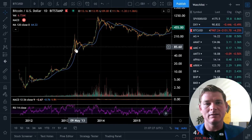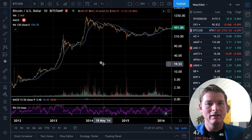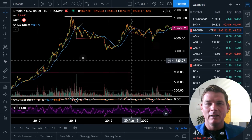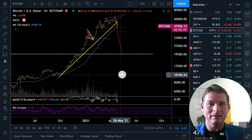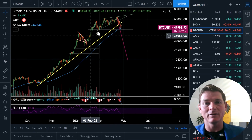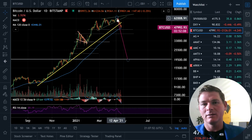Anyway, this was an indecisive kind of consolidation, which just, well, it pulled down and then it exploded. But this pattern is not a bullish pattern. This is not an indecisive pattern. It's not doing some kind of bullish flag thing. This is an ending diagonal, a super dangerous bearish reversal technical thing.